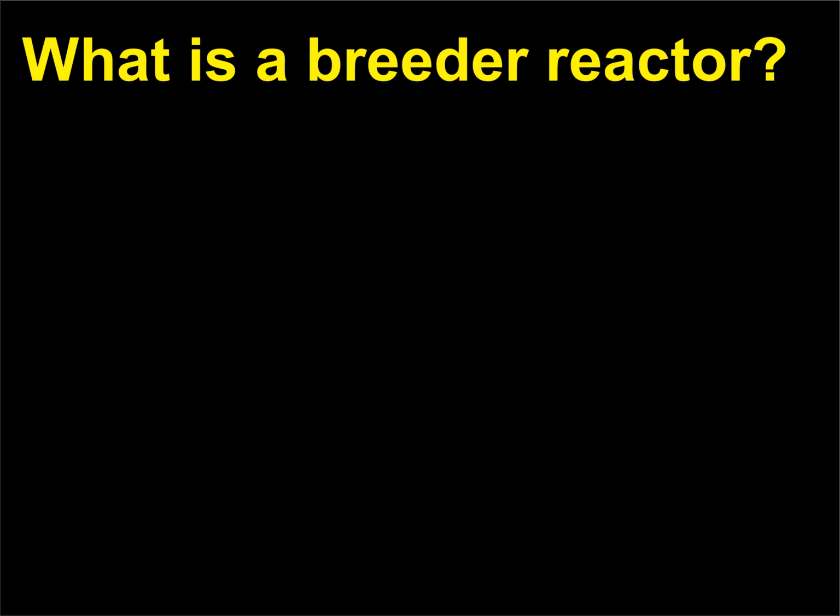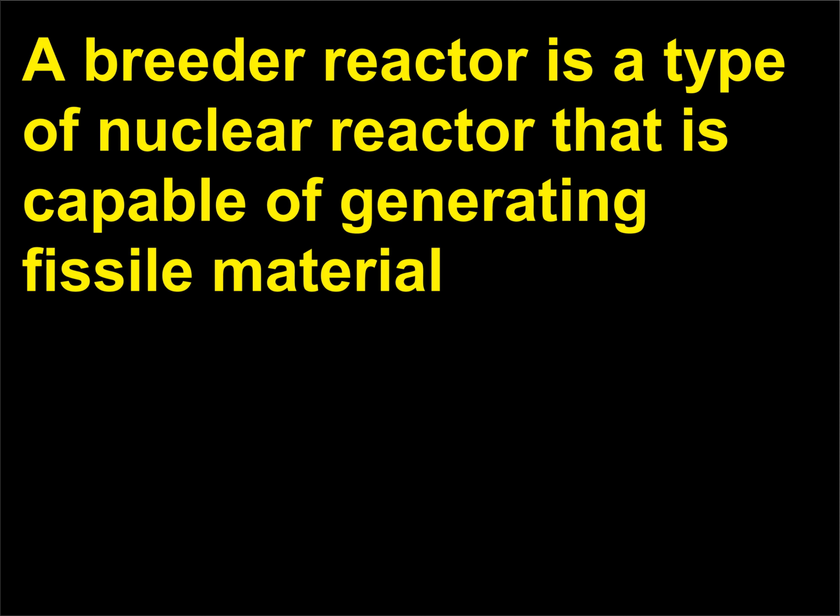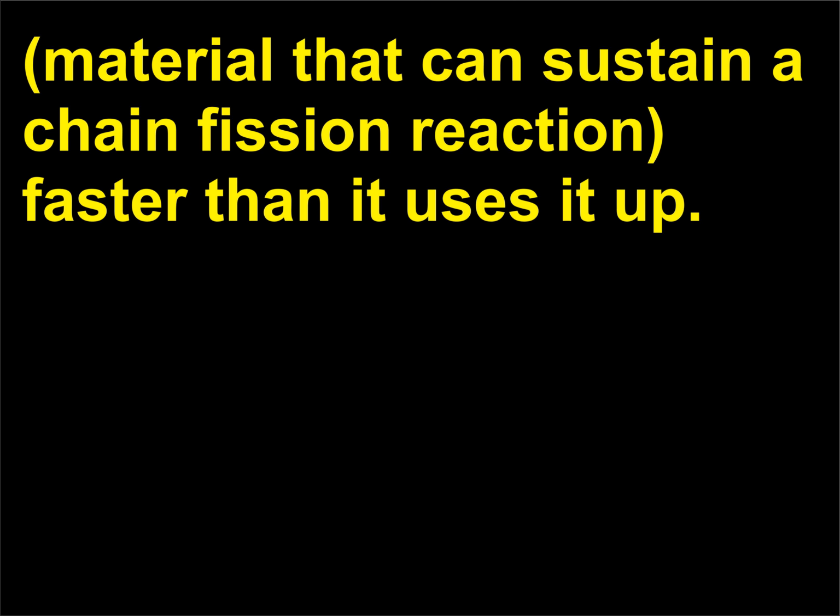What is a breeder reactor? A breeder reactor is a type of nuclear reactor that is capable of generating fissile material, material that can sustain a chain fission reaction, faster than it uses it up.